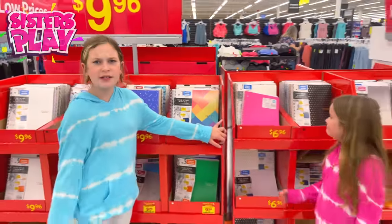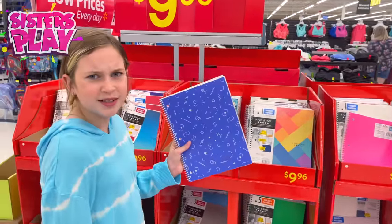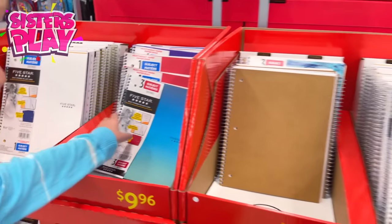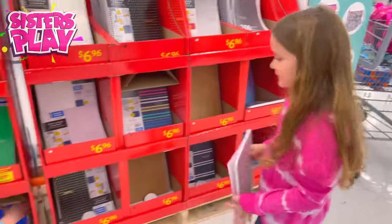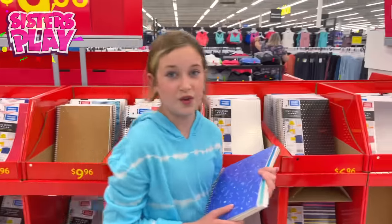There's a lot more notebooks here, and you always need extra notebooks no matter what. Is this one like purple or blue? It's blue, I think. Let's take it. And this one is also really pretty. Yes, wow, yes. Grabbing this too. Let's see anything else. And this one. Okay, Melanie, I'm not gonna grab that. I think we're good.